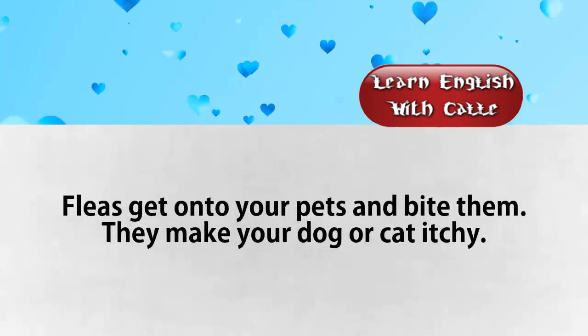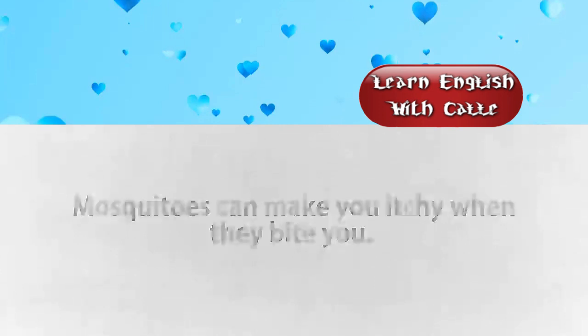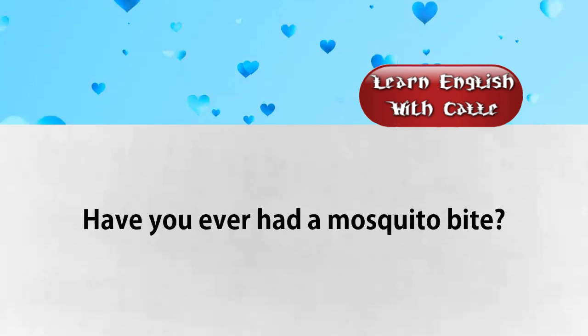Fleas get onto your pets and bite them. They make your dog or cat itchy. Mosquitoes can make you itchy when they bite you. Have you ever had a mosquito bite?